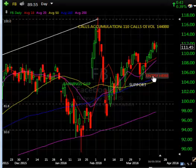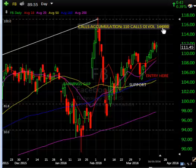One of our members, in fact, was playing weeklies and he ended up making 400% from this whole move here. So this played out to be a big one. I kept an eye on all the open interest and how they accumulated, and almost 144,000 calls are sitting, and a huge move from 106 to 111.